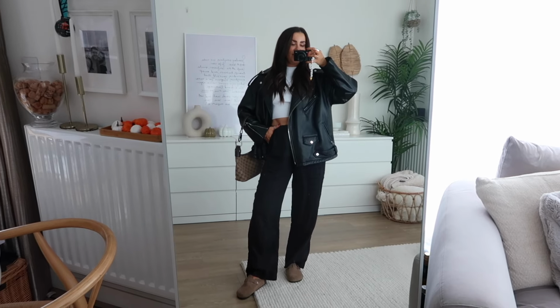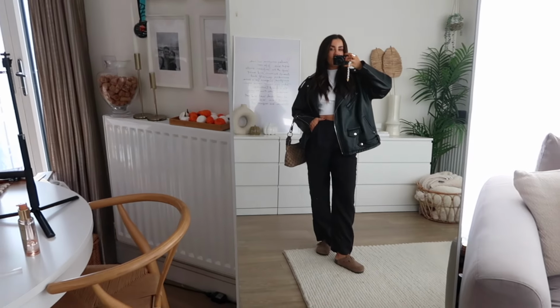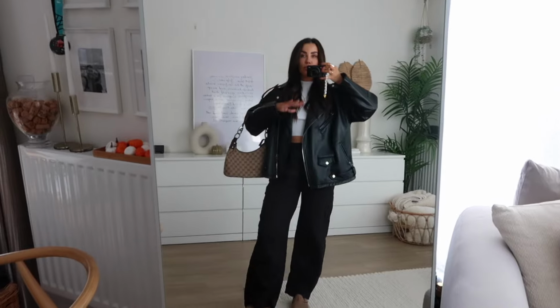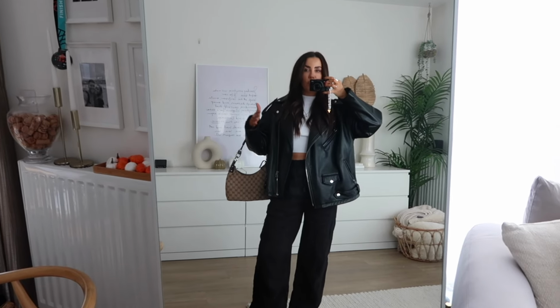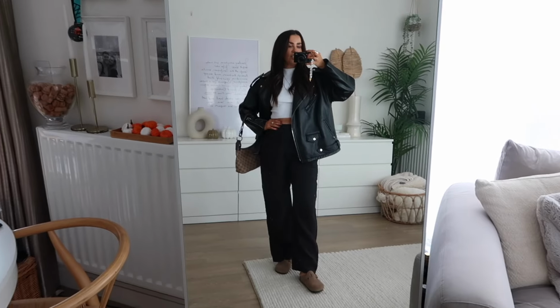But I think it works really nicely to keep summer going into autumn and just kind of keep the wardrobe going as well, because I'm trying really hard at the moment to keep my pieces going through the seasons rather than just having like a summer and autumn, etc. I really want to try and keep the longevity. So works really nicely, I think, and I actually kind of love how this looks.